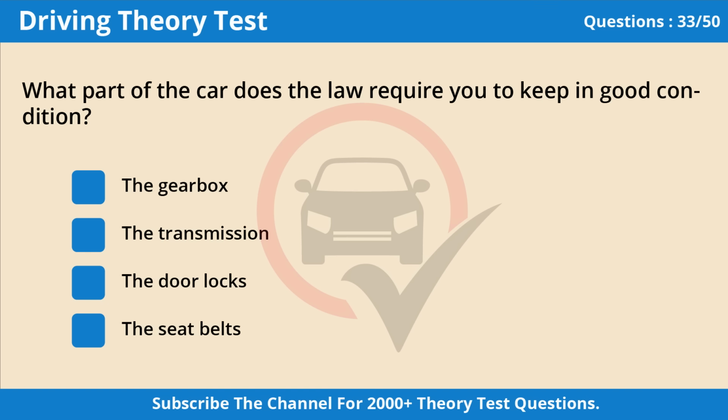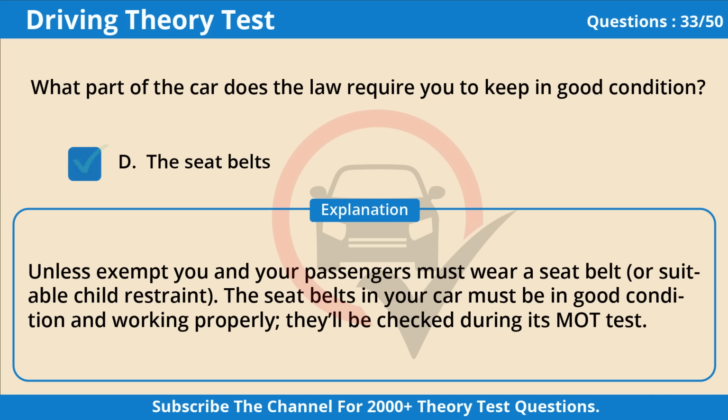D. The seat belts. Unless exempt, you and your passengers must wear a seat belt or suitable child restraint. The seat belts in your car must be in good condition and working properly. They'll be checked during its MOT test.